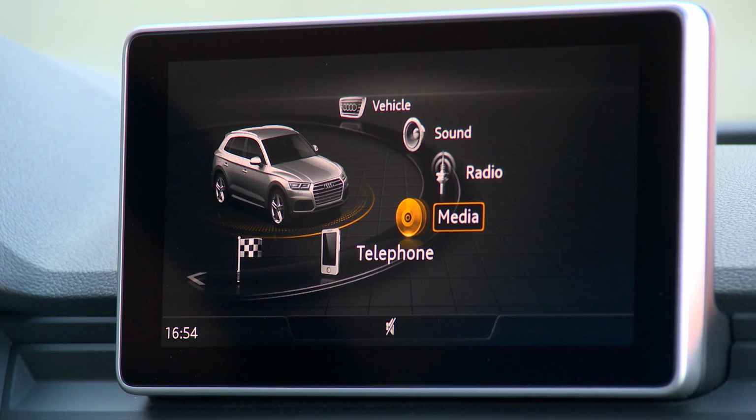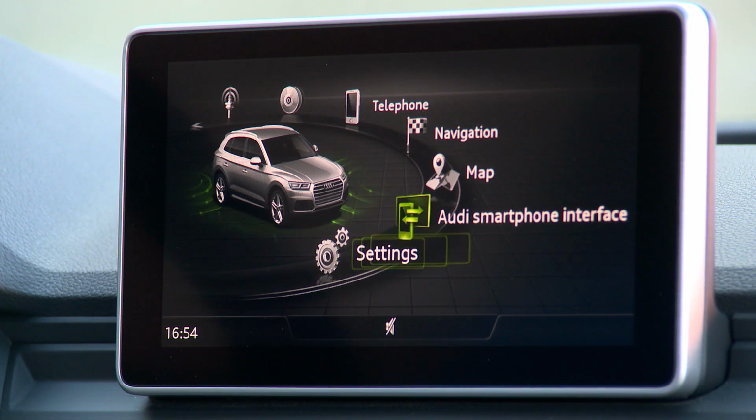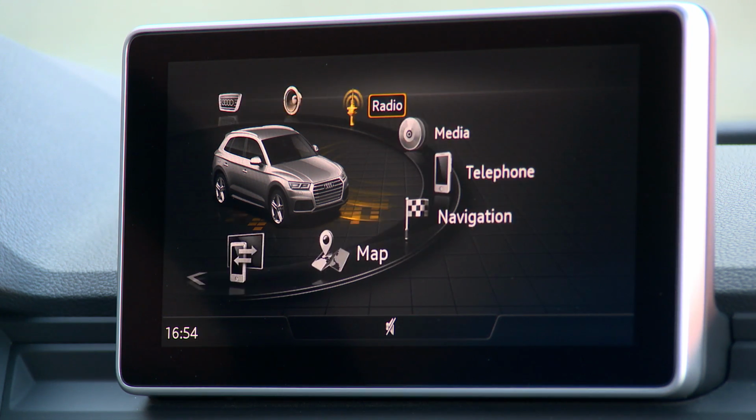And now the details on the infotainment screen. This is the main menu right there. And you can see this is new, the Audi smartphone interface. If I put the cable in now, I can access Android Auto or Apple CarPlay. We've shown you that a couple of times. You can also still connect your telephone via Bluetooth, that is still possible.